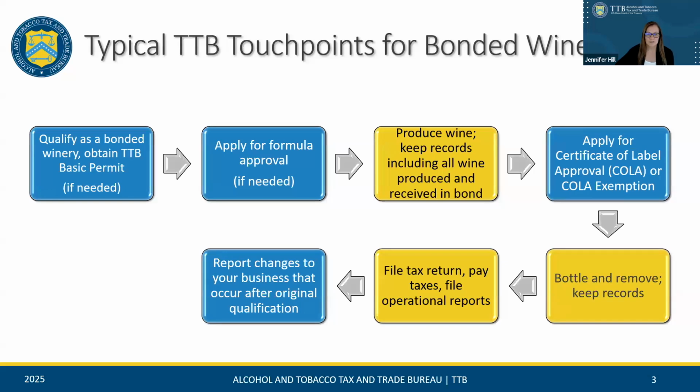Wineries are required to keep records for all their operations, starting with the materials coming into the winery through the product leaving the bonded premises. Before wine can be bottled, you must have label approval or an exemption from label approval if your product is only for sale in the state in which it is produced. This applies to wine with 7% or more alcohol by volume. Once you have label approval, the winery can bottle the product and it can be removed tax determined. File tax returns and reports and report any changes to your business that happen after your original qualification.